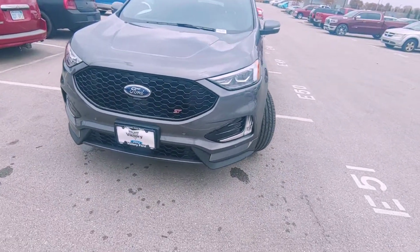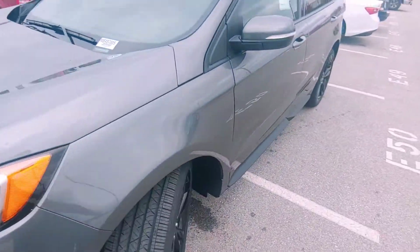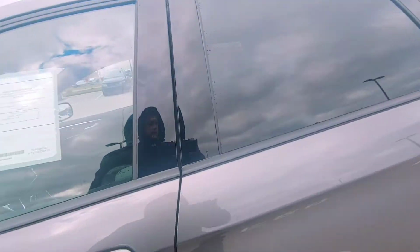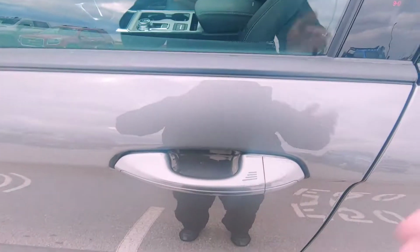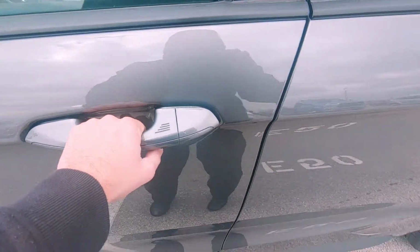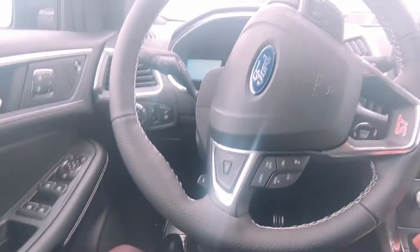But this one, like I say, is an ST, which means it has the 2.7 motor that goes in the trucks, except it's in a crossover SUV. So it is real fast. All kinds of features. Whenever you just have the key on you, I don't know if you can hear that, but it pops the lock for you. I love that feature. These things are real fast.